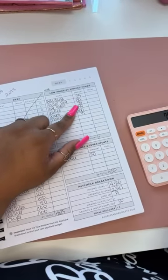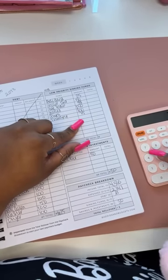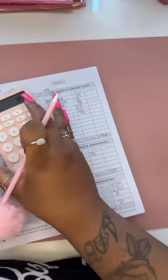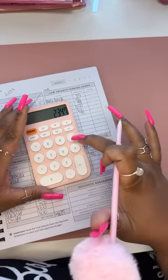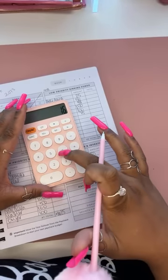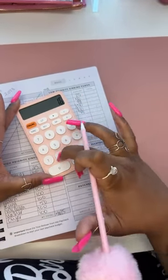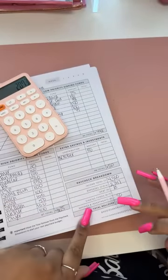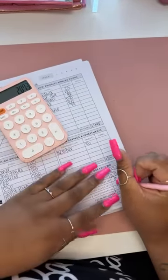So 75 plus 48 plus 150 plus 100 plus 75 gives us $448. Before I write in here and jack it up, let me make sure I got my numbers right. 4,500 minus 2,347 minus 1,625 minus 448 minus 80 should give us zero. Perfect. So 1,625 plus 448 is 2,073. So for our sinking funds total here, we have $2,073.